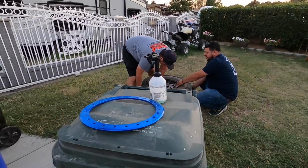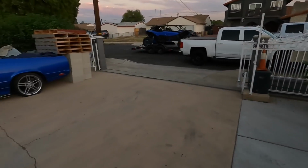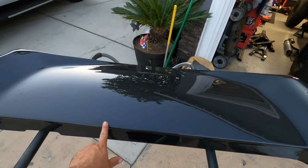So the boys are mounting up their spare wheel because they don't have one on their X3, or one to carry with them. And yeah, we're gonna go ahead and figure this out so we can have a future video for you guys real soon on the dash, and a lot more to come, man.